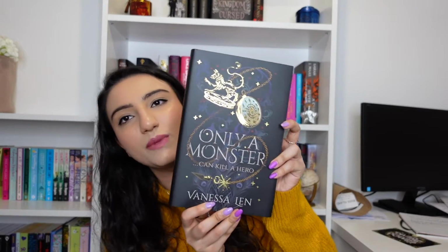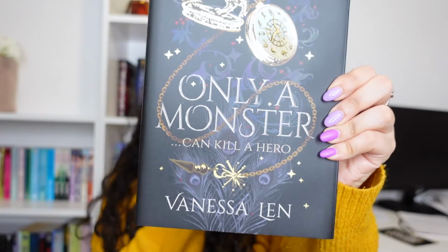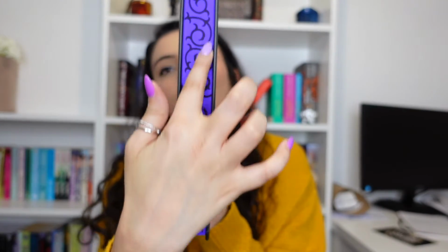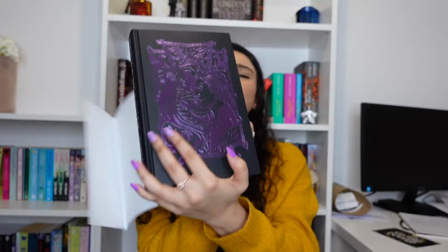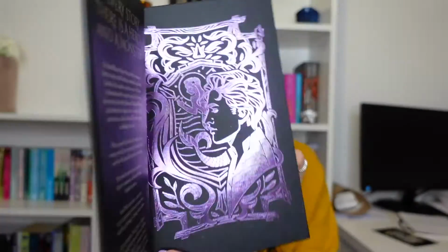The next book that I have is Only a Monster by Vanessa Len. This one was in the standard YA Fairy Loot box. We have purple sprayed edges, and then this gorgeous purple stenciled edges on there. It is absolutely beautiful. Again, these end papers are everything, and the front of it is absolutely gorgeous. I am a sucker for foil, and Fairy Loot never disappoints.